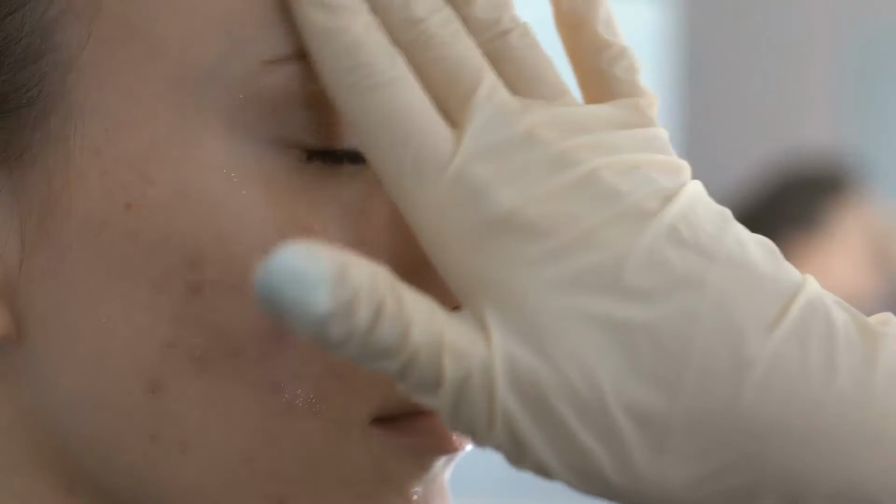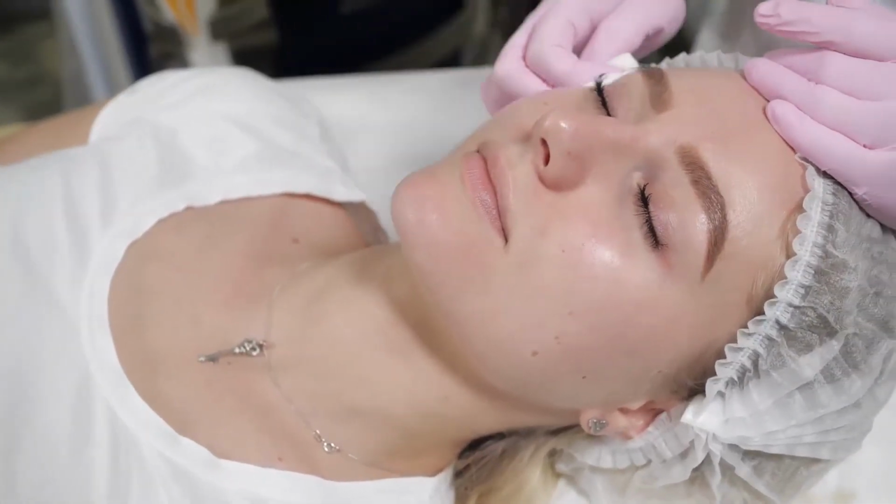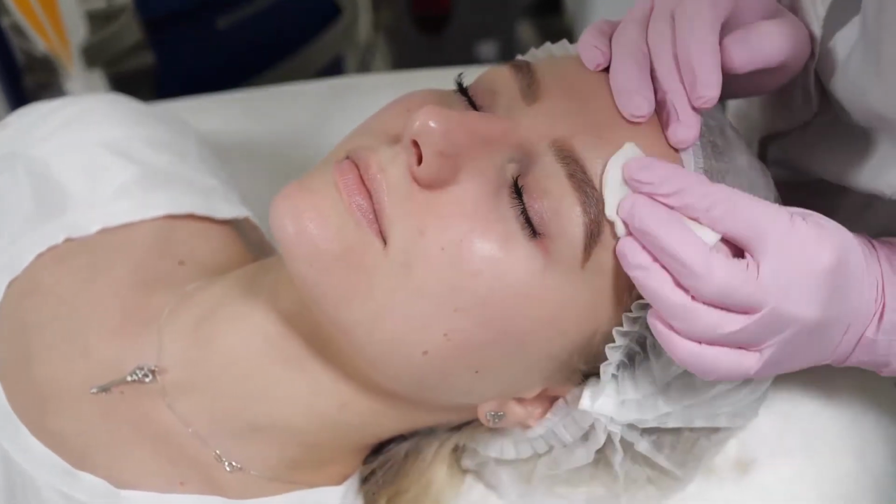Make sure to dilute the vinegar so as not to cause burns to your skin. 1 part apple cider vinegar to 3 parts water should be fine for most people. If you have sensitive skin, you may want to add more water.